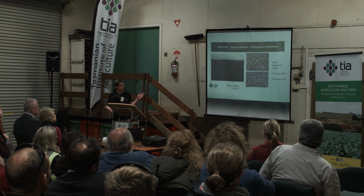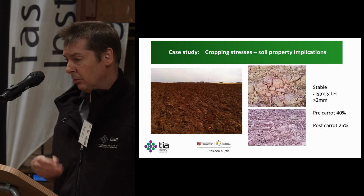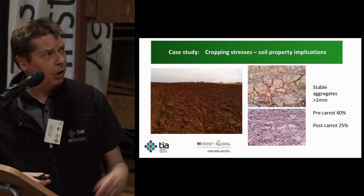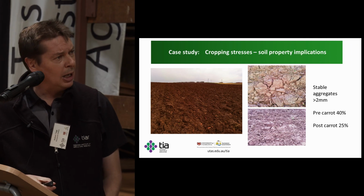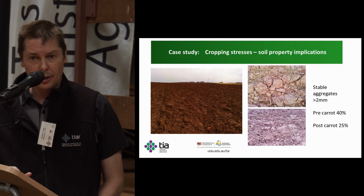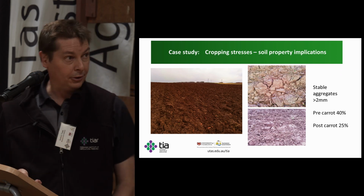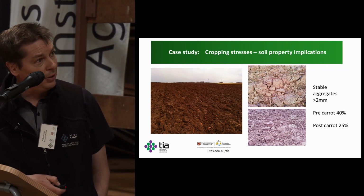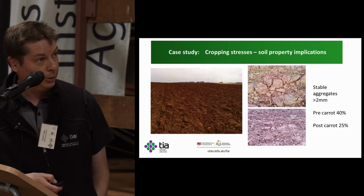Just a quick study as to how structure can change quickly over time. It takes a while to build soil structure, but it can be degraded quite quickly. So this year at Forthside we had a carrot crop that went in, and it was harvested a little bit late. The soils were a little bit wet, and it resulted in a fair bit of damage to the soil. So there you can see some of the images there. A fair bit of crusting, compaction, and soil damage.